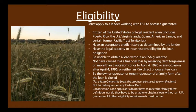Also, you'll need to have an acceptable credit history as determined by the lender. Now, that's a little bit different than the direct loans, where FSA determines your credit history and whether or not it's acceptable. In this situation, it's that lender, that XYZ bank or whoever you might be working with, that will be determining whether or not your credit history is acceptable to them. Next, we have the legal capacity to incur responsibility for the loan obligation.